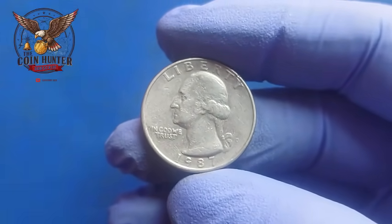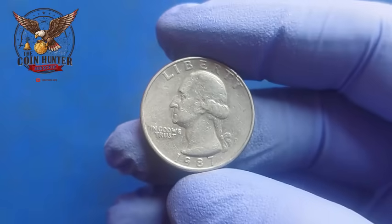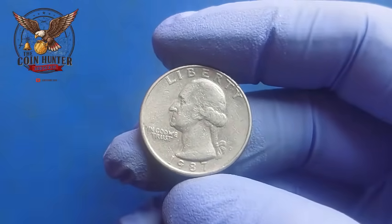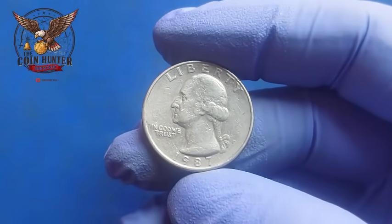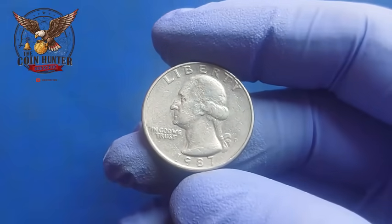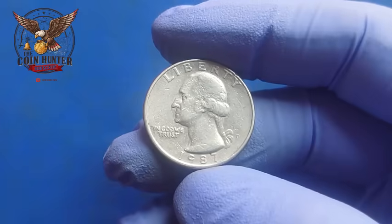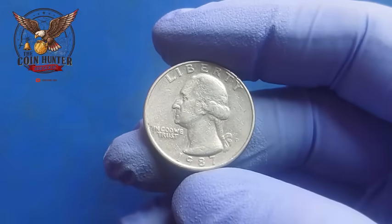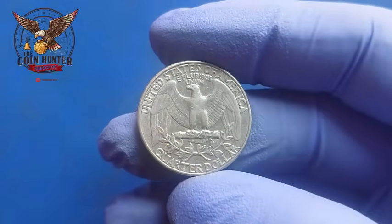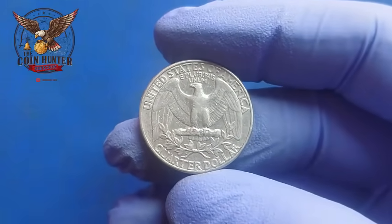And here's something really important. Even if your coin shows wear from circulation, even if it's not in perfect mint state condition, a genuine 1987 D double die error is still worth a fortune. A specimen in just good condition could still be worth tens of thousands of dollars, and anything in fine or very fine condition could easily bring six figures at auction.